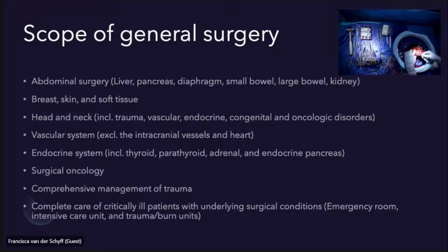The head and neck, complicated area, you need to be competent in handling trauma, the vasculature of the neck, the endocrine organs, in other words the thyroid and the parathyroid, and in the congenital and oncological disorders, often in conjunction with other specialists such as maxillofacial surgeons and plastic surgeons. Then the vascular system, that is where vascular surgery has developed as a subspecialty, and here we exclude the intracranial vessels, those belong to the neurosurgeons, and then the heart, belonging to the thoracic surgeons. The endocrine system is also ours: thyroid, parathyroid, adrenal, and the endocrine pancreas. Remember, the pancreas is both an endocrine and an exocrine organ.